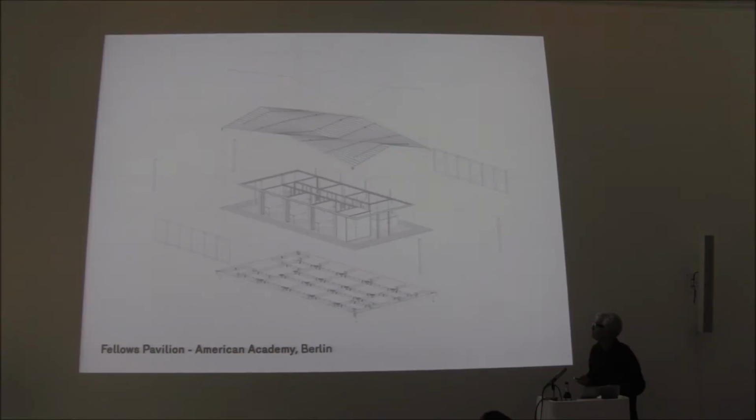So for this project, which happened quickly after, at a completely different location and scale, was the Fellows' Pavilion for the American Academy in Berlin. The American Academy is on the Wannsee. It's in an old 19th century villa. It's completely packed. They need more spaces for the scholars to work. So we wanted to make a study pavilion in the garden that, unlike some of the other projects we've done, where you have a roof covering a very open space, is a very cellular space for seven scholars.